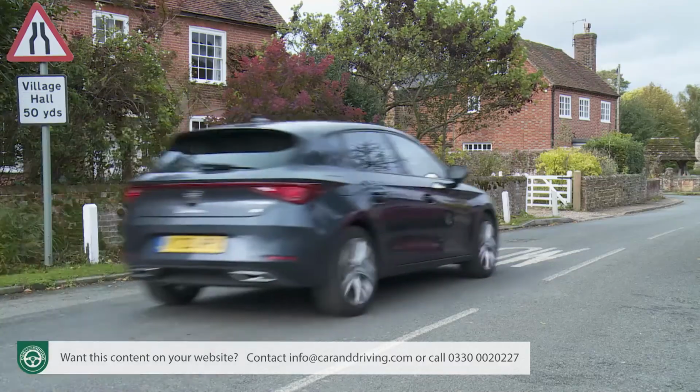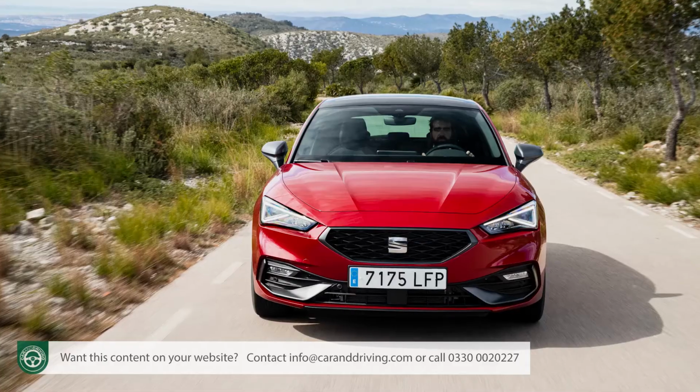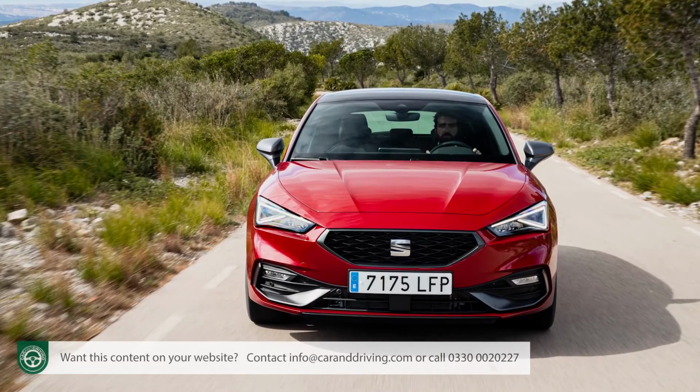What about residual values? Well, if you choose a mainstream model and don't go mad with the extras, experts predict that after 3 years and 36,000 miles, you should be able to get 41 to 42% of your original purchase price back. A decent return on investment for a volume branded car in this class. Insurance groupings for mainstream Leon variants tend to be a notch above those for a Golf.